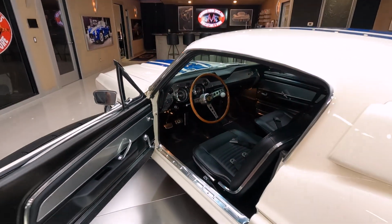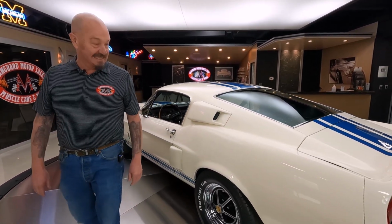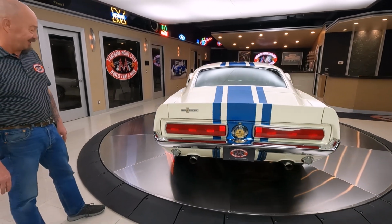Just absolutely beautiful. My first car was actually this Wimbledon White too. It was a 67 Cougar though with a small block in it. So I had nothing for this car.